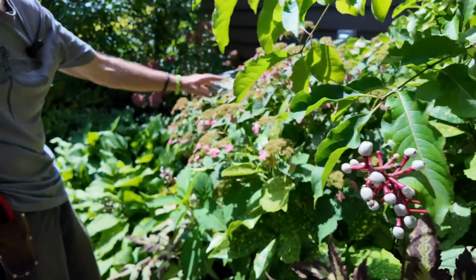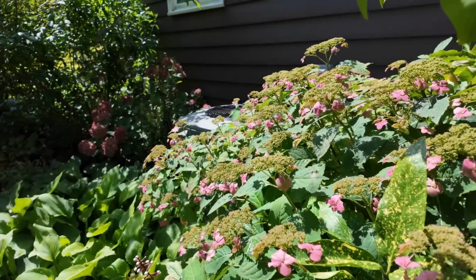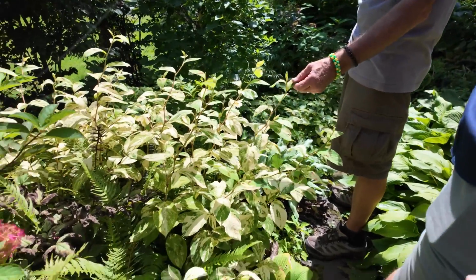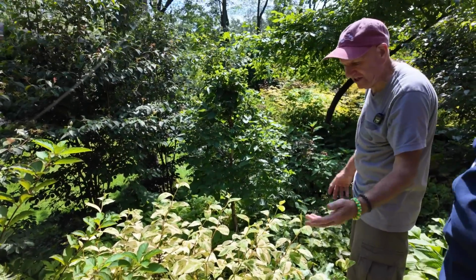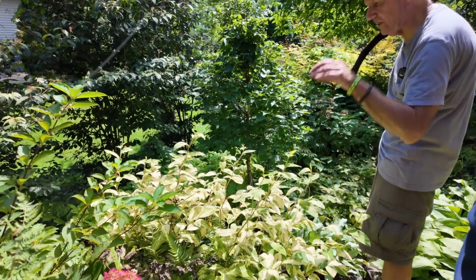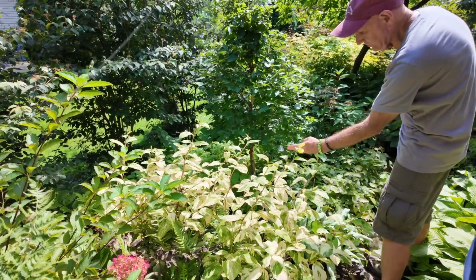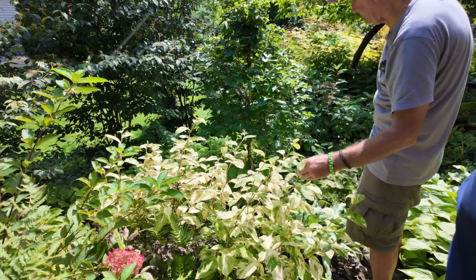And this is a self-sown hydrangea. Not worth marketing, but I love it. This is Persicaria, painter's palette, which I don't think they can sell anymore because it self-sows, but I've had it for years, and I do pull out the seedlings, but it is gorgeous. Gets a little red. You can see the flowers. That is very interesting.